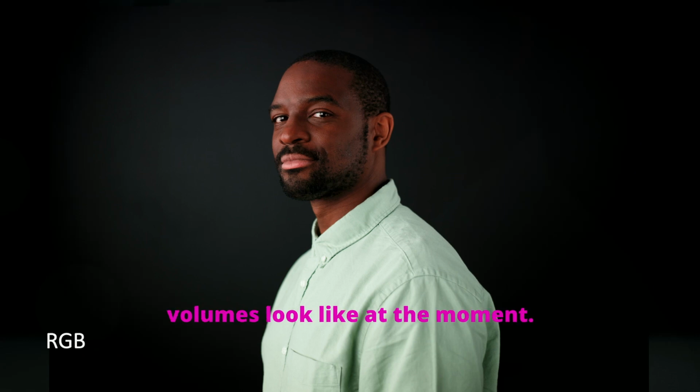A slightly more subtle example, but just as profound, is the effect it has on darker skin tones. Again, if I flip back and forth between this narrow band light, this is what all your LED volumes look like at the moment. This is what you're fighting against in terms of this poor color rendering quality. And this is what they could look like. So this is a really, really important difference that we really need to work on.